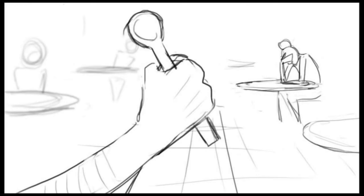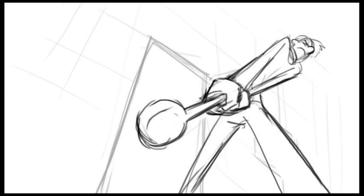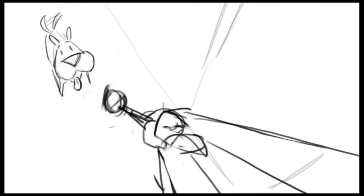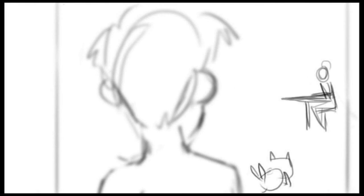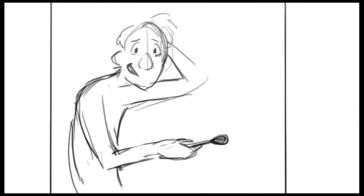Listen up, monster! I got a knife, see? And I'm not afraid to use it. And then he sees it's just a tiny little dog. And he's like, what? The dog just walks into the cafe, goes to say hi to her, and he's like, so how was your day?